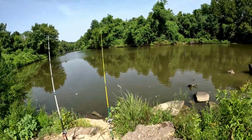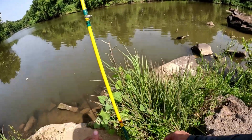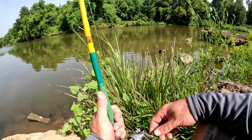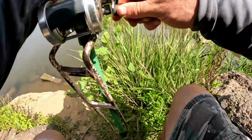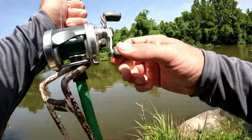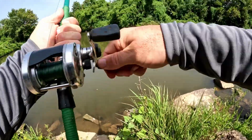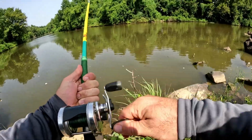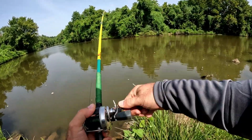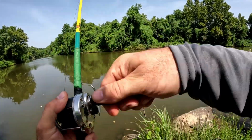Uh-oh. There he goes, y'all. Still got it. Might have hooked himself. Yeah, he's on there. Oh, I pulled my rod holder out of the ground. What the crap? I didn't have them in there very far. The ground's too hard. What we got on here? Feels like it's swimming to me, like the last one was.